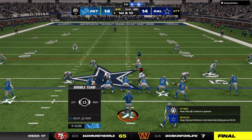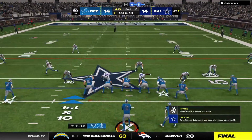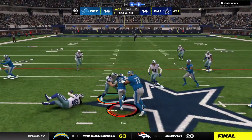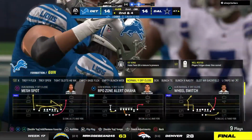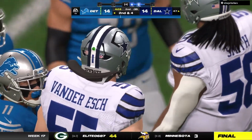A couple of first downs on the drive already, as they'll go from the 47 now on 1st down. On 1st and 10, here's Gibbs. And he's got this one across midfield into Cowboy territory. It's a 6-yard pickup, and it gets him to 2nd and 4.